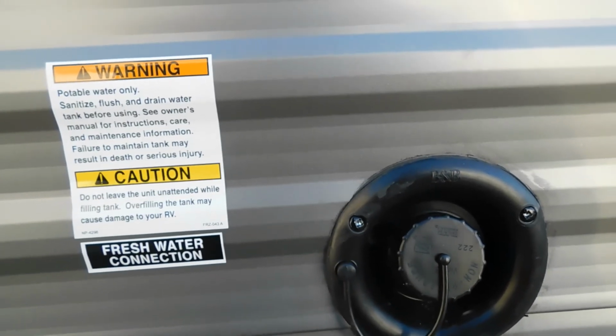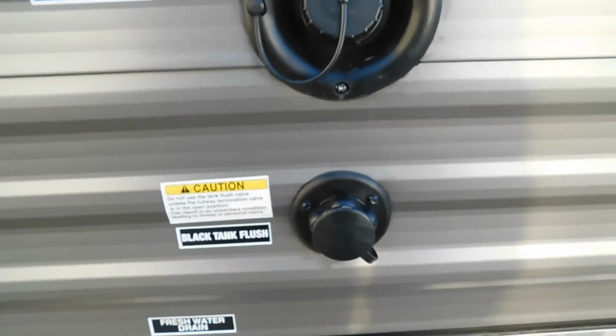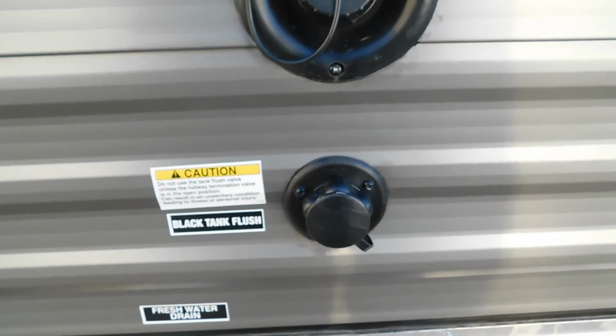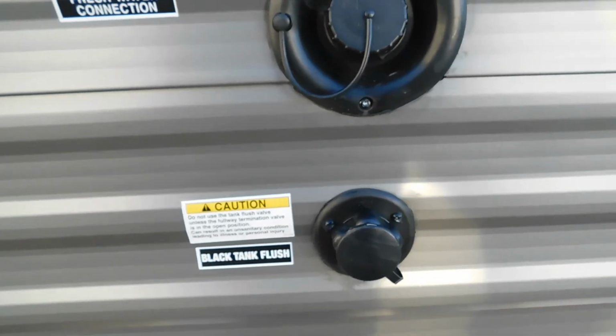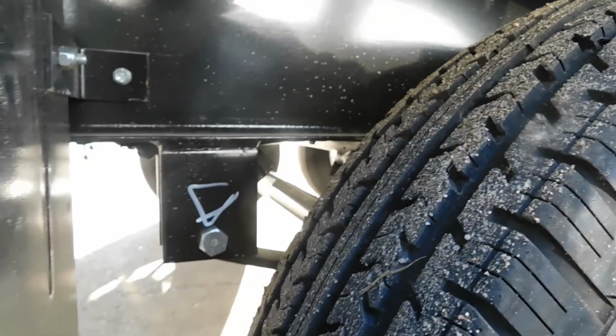So I've got our water and electricity hooked up. I'm going to walk you around the unit, show you a few other things outside. Just below your potable water is your black tank flush. We'll use that when dumping our tanks. And you do have a little blue fresh water drain back there to dump when leaving as well.